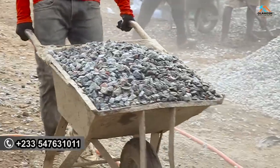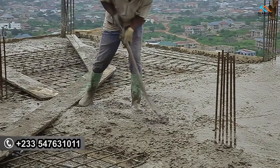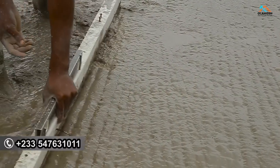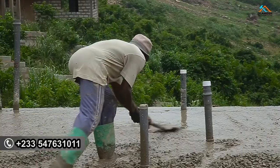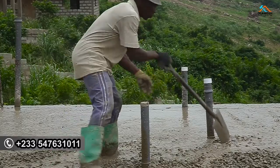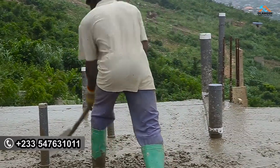The other person is also cutting the cement. We have the masons. One is controlling the movement of the concrete. One is doing the leveling of the concrete. As you can see, the way the work keeps going. And you can see all the plumbing pipes have been done. The electrical pipes have been buried under. So that is what you can actually see on your screen, how the works were going.